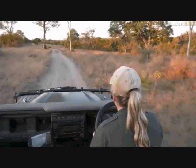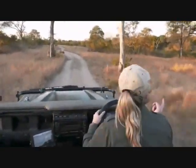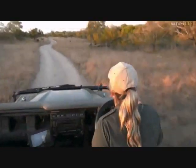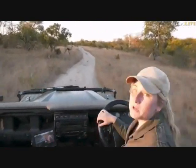Okay, we'll check very carefully around here. Check down in this drainage line, and we're going to check in the tops of the trees to find out where this leopard is. Anyway, Addie's managed to find a spot of signal. Let's hope it lasts. She's still searching for a swimming croc.